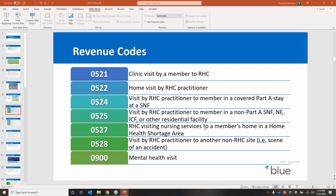Visiting nursing services can be billed under 527. Those can be provided by either an RN or an LPN, but you do have to be in a home health shortage area in order to provide those.